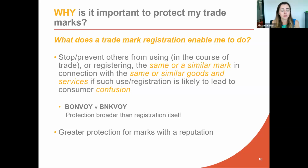So to put this into context, in recent UK opposition proceedings, the owner of the earlier trademark Bonvoy was able to successfully oppose an application for the mark Bankboy for overlapping banking services. So even though these two signs have visual and phonetic differences, in particular the way they're pronounced at the beginning of both of those marks is quite different, the common first letter and the endings were enough for these signs to be found confusingly similar.